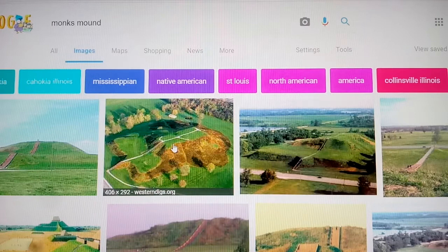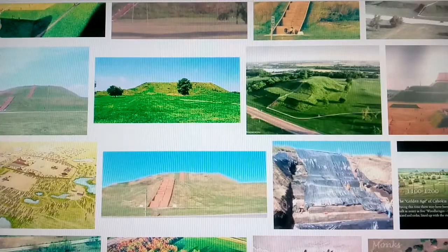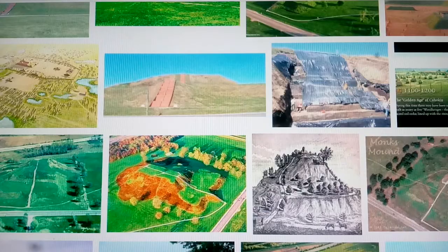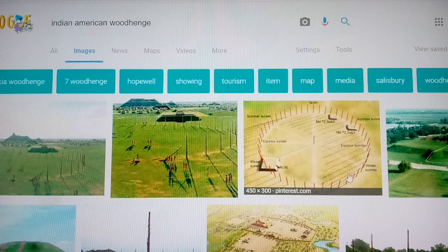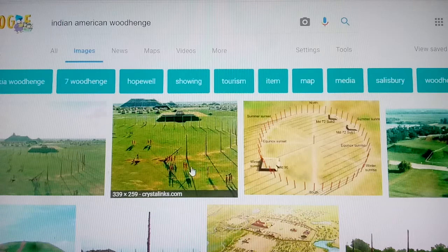Now look at that. In America. Okay. Do you see? So this is Cahokia, and this would be the Woodhenge, like the Stonehenge.